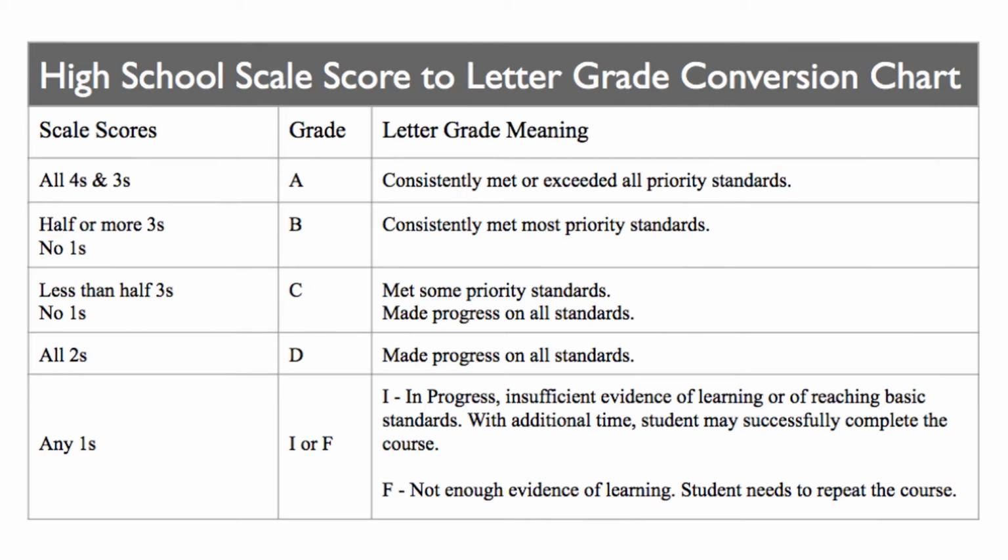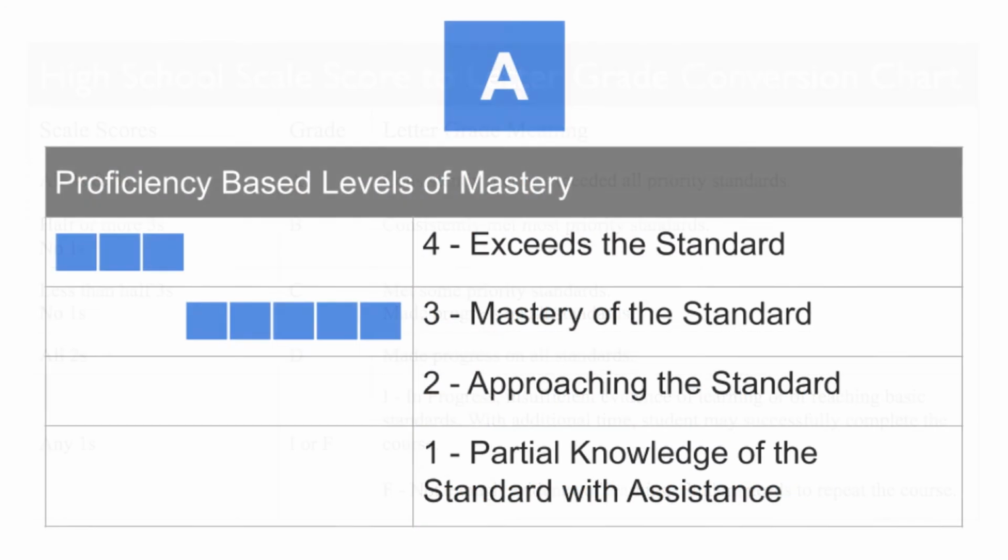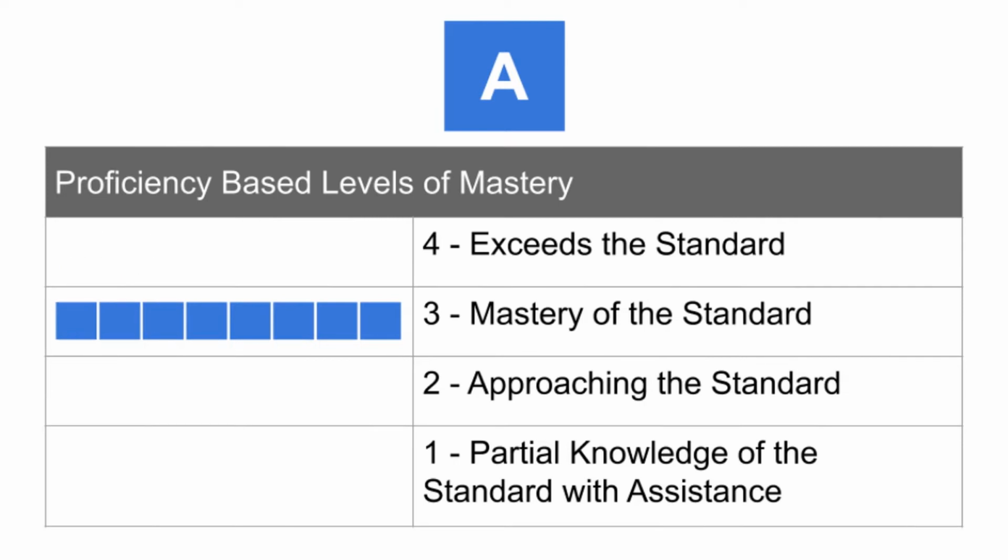All of our skills will be reported on a 4-point scale. Students earn an A by getting a score of 3 or 4 in all skills for the course. The ratio of 2s and 3s determines if the grade is a B or C. So let's go through that another way. This is an A. The student has a 3 or 4 in all skills. This is also an A. The student has a 3 or 4 in all skills here as well.